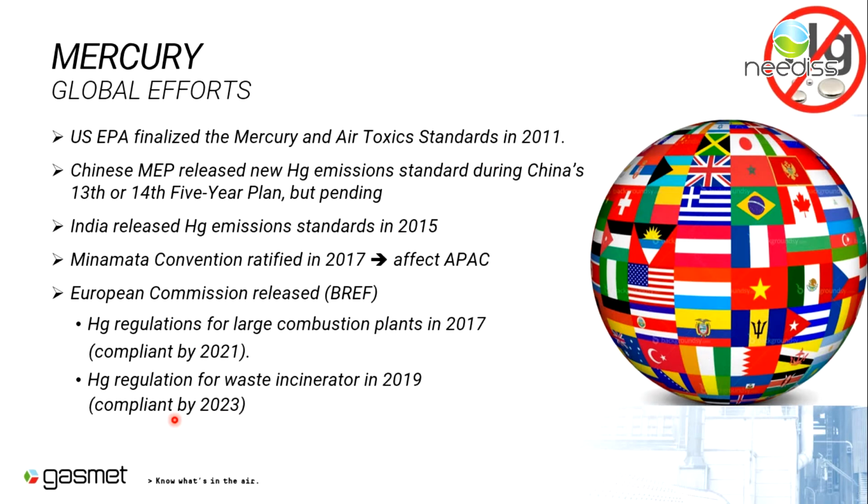Because mercury is so dangerous to human beings globally, there is a need for a global effort to control mercury emissions. The USA is the first country to finalize mercury control. They set up the Mercury and Air Toxics Standards in 2011. The next will be China. China talked about mercury emissions a very long time ago in their 5-year plan, but the regulation is still pending. They haven't officially set up a regulation for controlling mercury. The next one is India. They released a mercury emission standard in 2015.